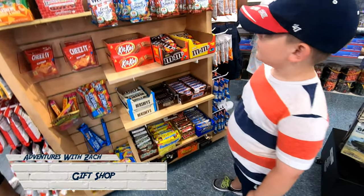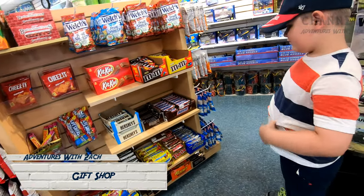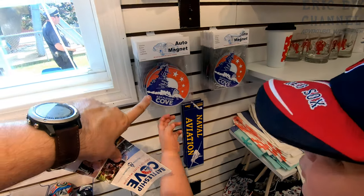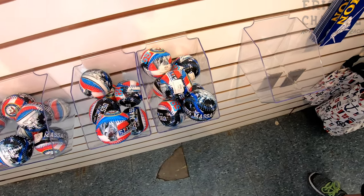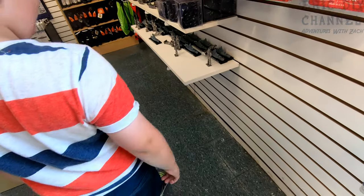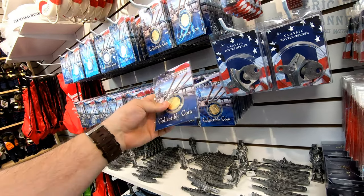We're in the gift shop. Zach's picking out a snack after a long, grueling walk through battleships and submarines. All right, look around, because you've got a lot of stuff here. Some more candy over here. You can get a magnet for your car. You can get a baseball for how much? $6.99. Got the figures and stuff. Collectible coin from Battleship Cove. How much is that? $15. It's a challenge coin.